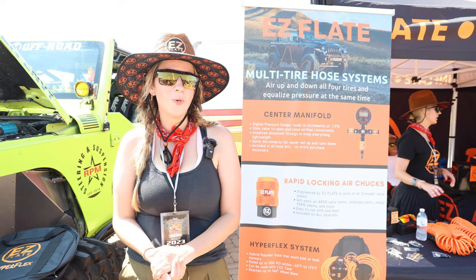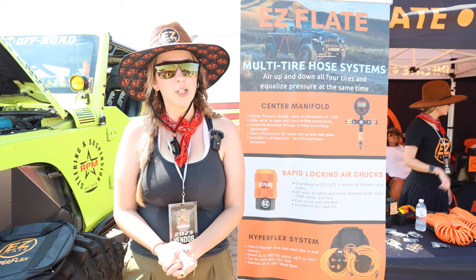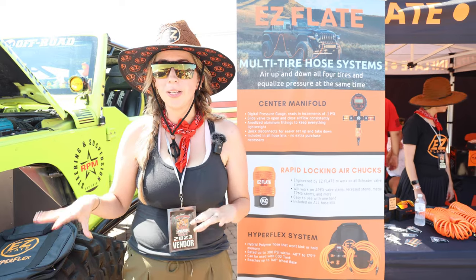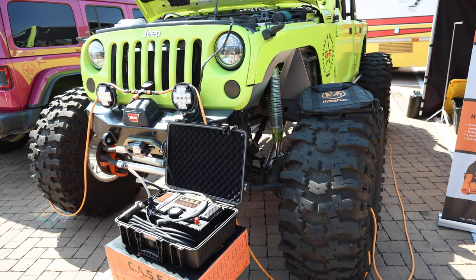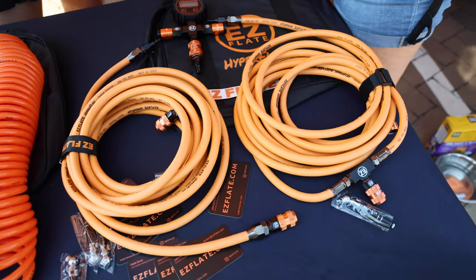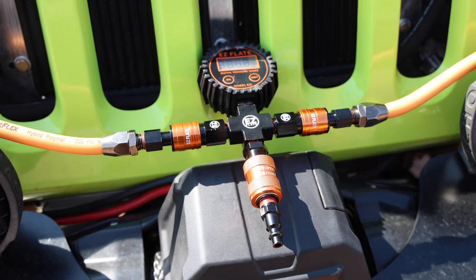I'm Chelsea, I'm with Easy Flate. We're based out of Eagle Mountain, Utah, and we specialize in air systems. Everything you need to air up, air down, and equalize your tires when you're coming on and off road. We do multi-tire hose kits like this one right here. So you hook up all four tires into the hose kit and you can air down just using the center manifold. It'll equalize all of the tires.